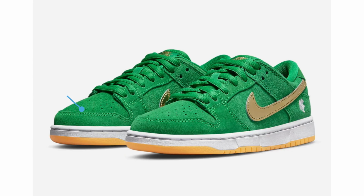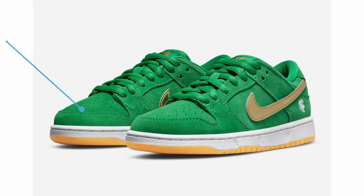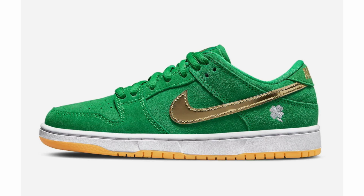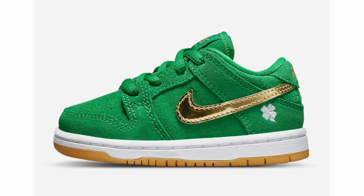Another pair that's expected to release this month is the Nike SB Dunk Low St. Patrick's Day. Recently, official images popped up in grade school and toddler sizing, so this is a pair that will debut in full family sizing. Pretty much just wanted to share the official photos. Unfortunately, we don't have a release date. Like I mentioned, they are expected to debut this month, but I wouldn't be surprised if we saw them drop in April or even later on. The retail price will be $110.